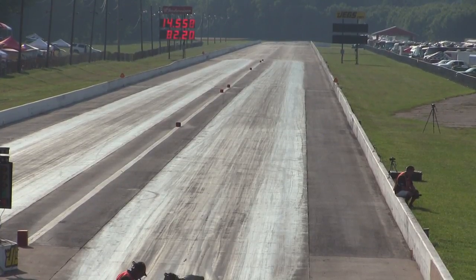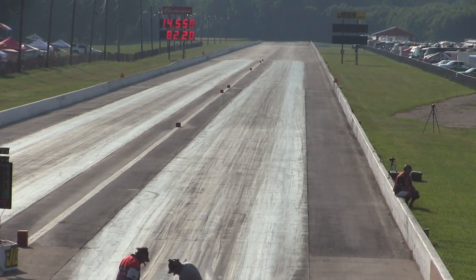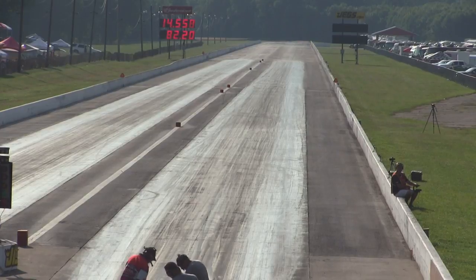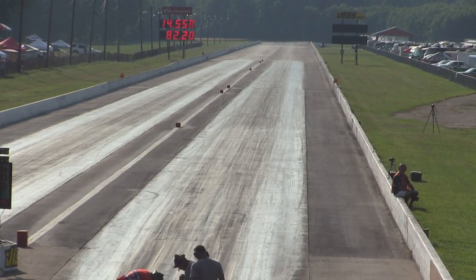Attention in the pit area, we need Hot Rod Eliminator to the staging lanes, please. Once again, Hot Rod to the lanes.